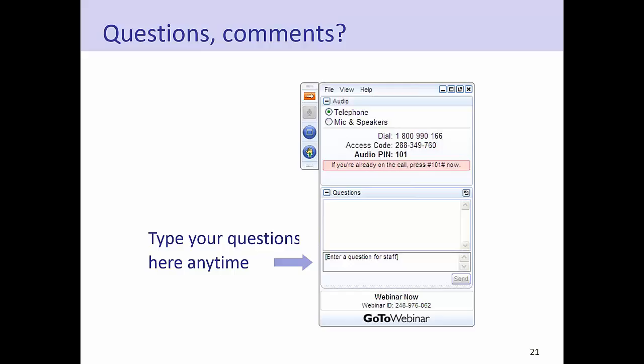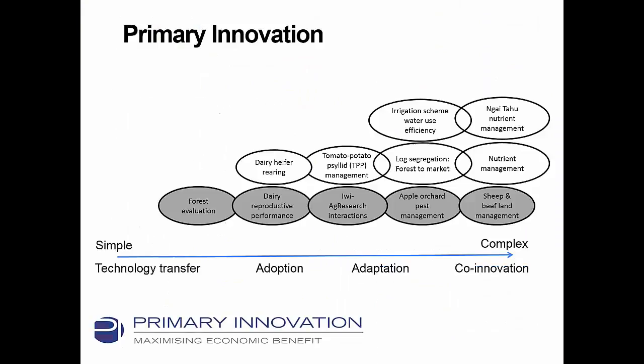Excellent, thank you. Now, early in the presentation, and I'm guessing it was about slide 5, you had a diagram showing where the different primary innovation projects were on a scale from simple to complex. Could you pop back to that one and talk through why you thought this project maybe wasn't in the right place? Right, let me just go back there. That's the one with all the bubbles, I think. Yes, the bubble diagram.